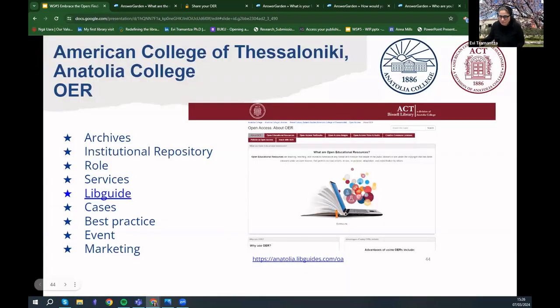So my institution, Anatolia College and the American College of Thessaloniki in Greece, is an old American missionary school founded in 1886. I don't know if you can see my screen, my video, but behind me, there's a photo of my library. It's the Bissa Library. We are celebrating 100 years in Thessaloniki this year. So we have digitized and shared archives collections, mainly historical photos. They can be found in the Internet Archive, linked from our website as well.